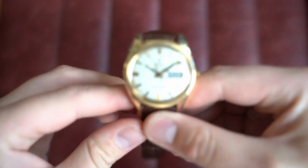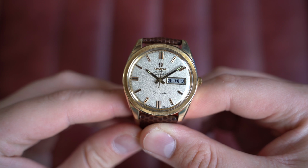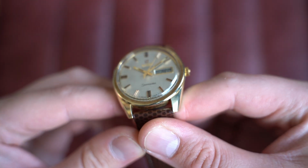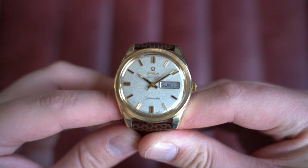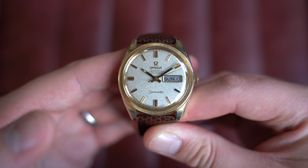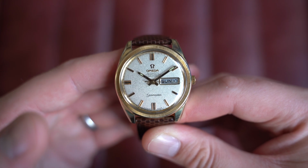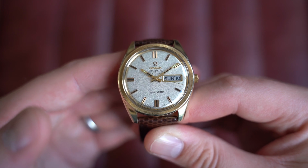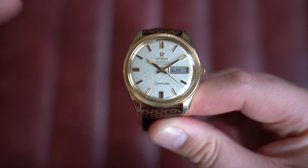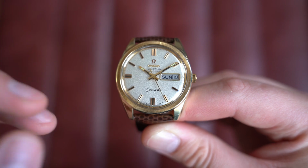So from a 1958 Omega to a 1968 Omega with this beautifully gold capped, yellow gold capped Seamaster with a day date and chronometer certification right there on the dial. That's what that extra text is underneath. And talking about the dial, it has this beautiful stardust finish, as I like to call it. It's this sort of graining, almost like very fine sandpaper. It's beautiful, and it plays with the light, and in my opinion contrasts perfectly against the gold tones you see.